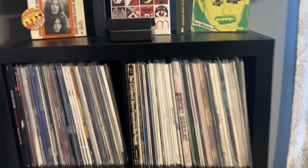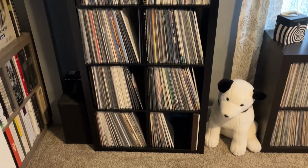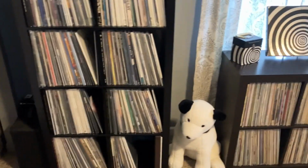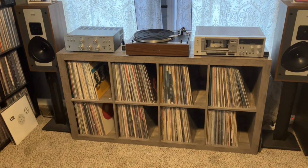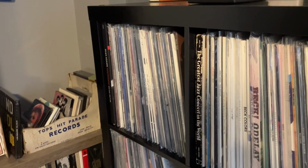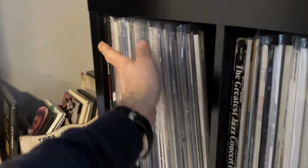And I actually have 5 racks of records in the room here. I have 2 of them filled with a lot of 90s and 2000 pressings and a lot of albums that I listen to on a regular basis. And then I have 3 racks filled with jazz. I'll pull a few titles as I go through the racks, give you an idea of what's in them. Eventually, I will start a series of what's in my collection and go through the titles.